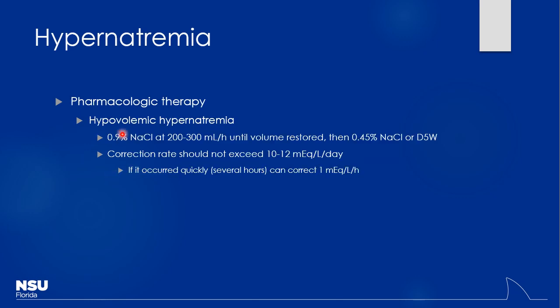Okay. Again, how are we going to manage this for hypovolemic hypernatremia? Normal saline typically is going to be okay for these patients because, again, it's going to help get that volume back up, and then you can switch over to something like half normal saline, D5. Typically, you're not going to give D5 by itself, but occasionally you may do it every once in a while. And again, typically you're going to shoot for no more than a correction of 10 to 12 milliequivalents per liter per day. Just like we saw with correcting hyponatremia, hypernatremia should probably be roughly the same as well.